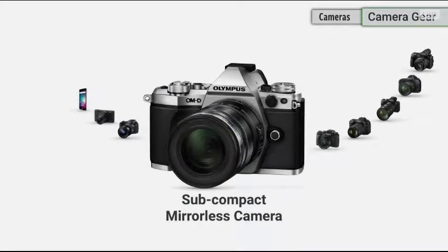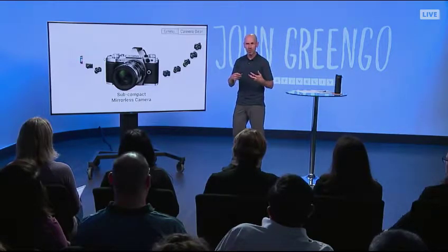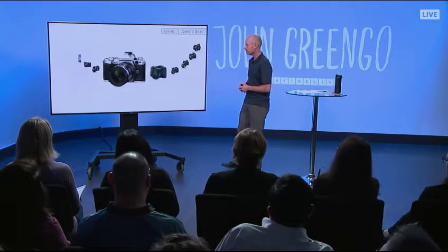And so if you really want something compact, there's a whole group of cameras that I call subcompact mirrorless cameras. And this is often the Micro Four Thirds system. They use a relatively small, medium-sized sensor in them, but you have tons of different lenses because Olympus and Panasonic share a lens mount here. And so I think this is a sweet spot for a lot of people who want to stay pretty small in size and still get real camera control with shutter speeds, apertures, filters, and all those sorts of things.